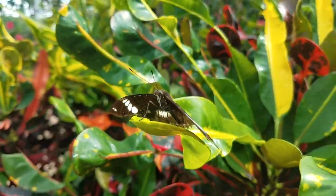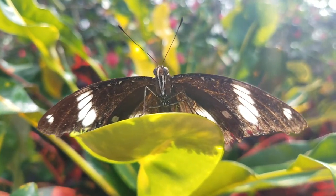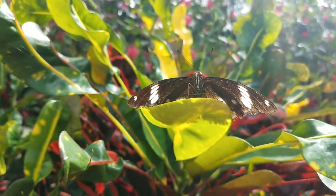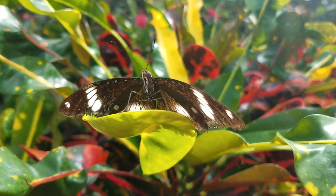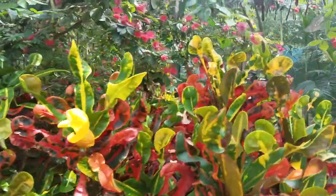Couple of behaviors that we see in here in the conservatory on a daily basis is basking, and that's what this one is doing. Butterflies are solar powered. They love the sun, and that warms them up. And so we find butterflies in here nectaring. We find butterflies basking, and we find butterflies resting.